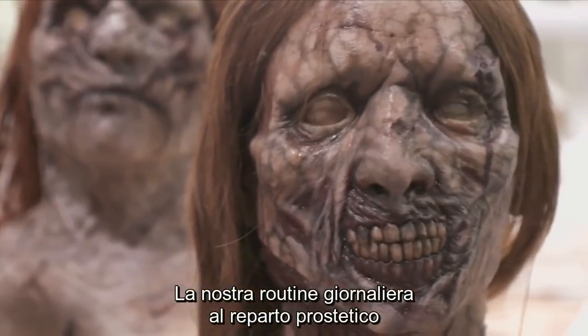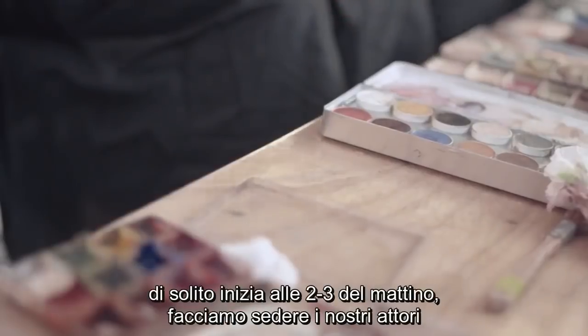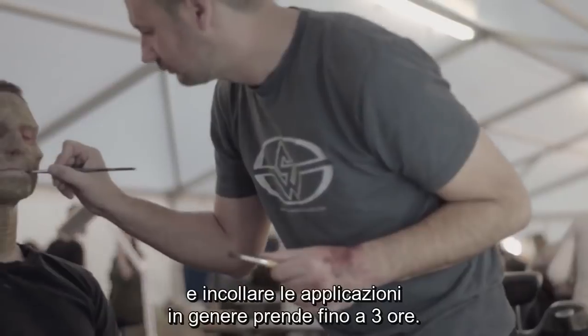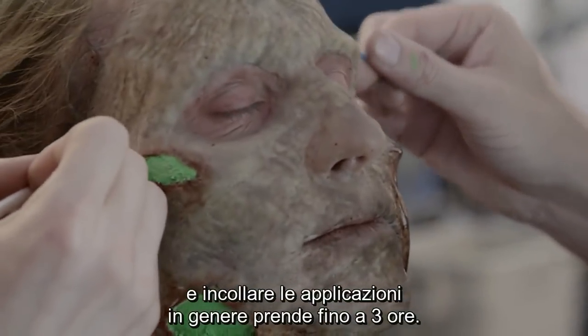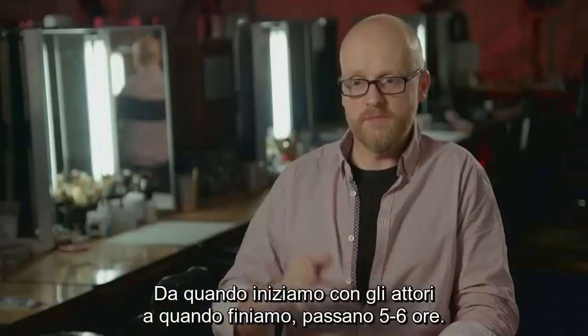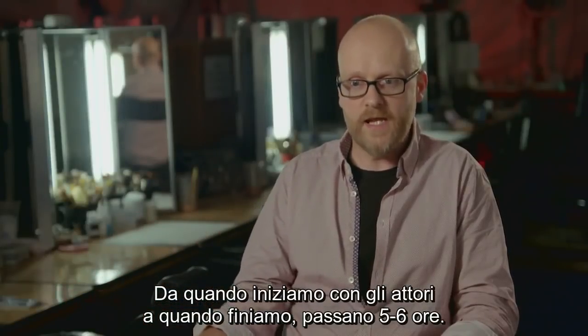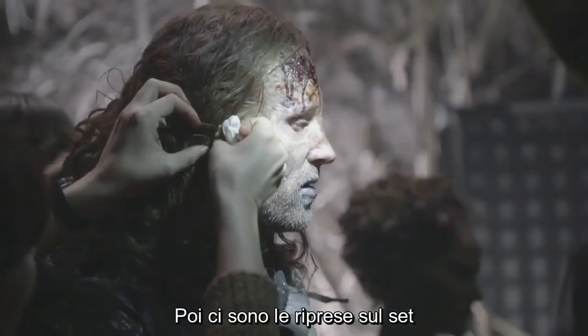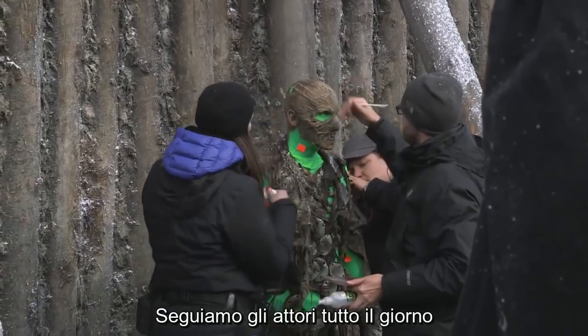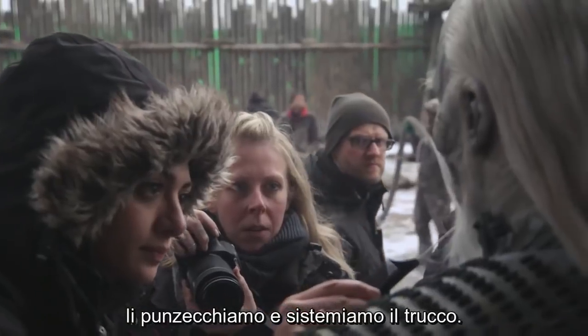Our daily process in the prosthetics department, we'd usually have like 2-3 a.m. calls, get our artists in the chair. The process of gluing them into their prosthetics is usually about 2 to 3 hours, and the guys would then travel to hair. The moment we start with these guys to the moment they step onto set, it could be 5 or 6 hours. And then we would have a filming day of say about 8, 9, 10 hours, following the artists around all day, prodding them and maintaining the makeup.